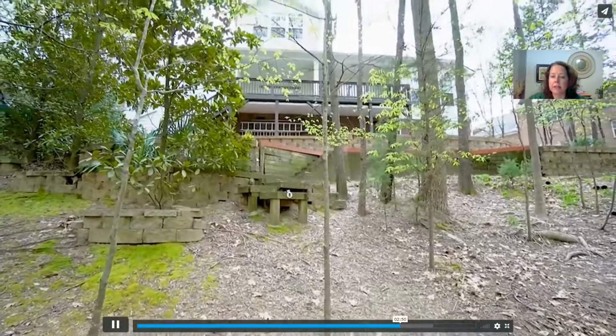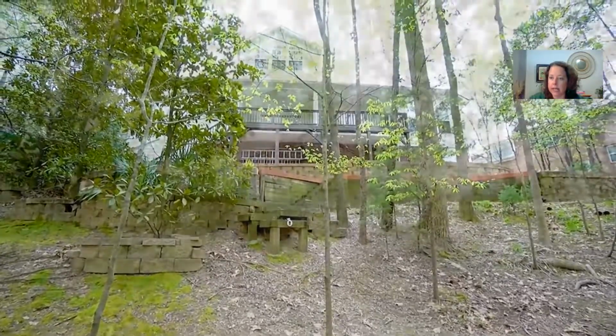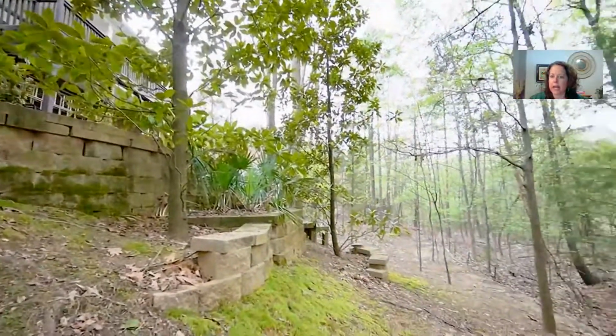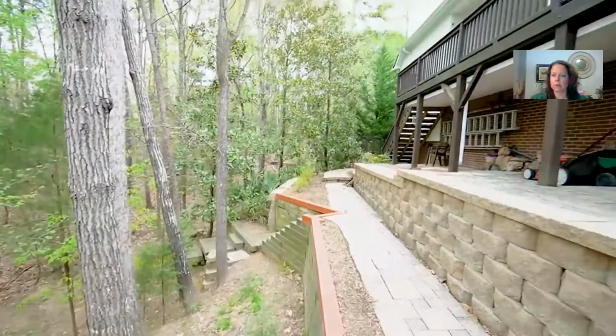So here's the backyard. As I mentioned, the home sits on a cul-de-sac, and the backyard is very private. So it's 0.4 acres, and it's just all wooded back here. What a fun place to explore.